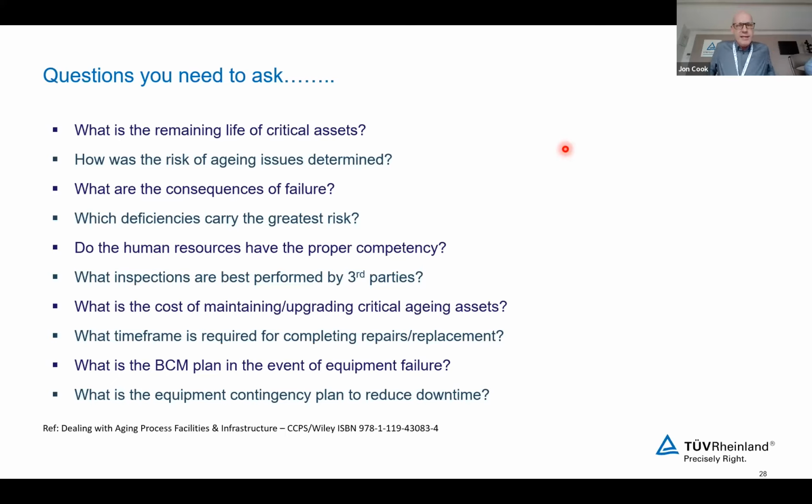So when we talk to leaders and we talk to clients, this is a typical high level question set. It comes from the CCPS guidance that I quoted earlier. So it's basically, what do you know? How are you managing the risk? What consequences are you looking at? Have you got the right competency? Have you got the cost and the time frame? What's your business continuity plan in terms of equipment failure? What's your equipment contingency plan to reduce downtime? So if you can answer all of those questions, you're well on your way to managing your aging issues sustainably moving forward.